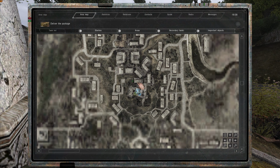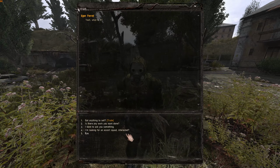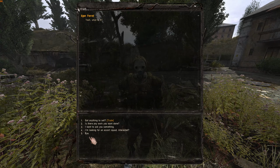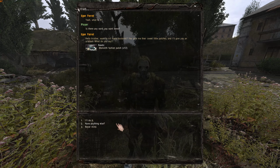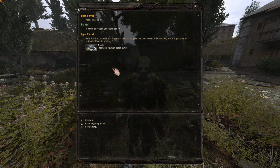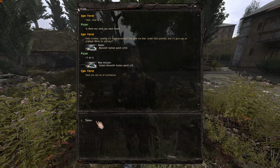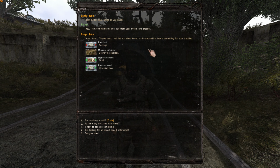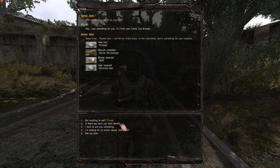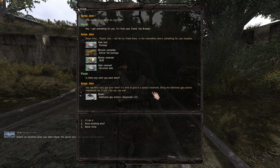Okay, so it would appear this guy's very close by, so there he is, I think. Maybe not you, but anyway, is there any work you want done now I'm here? One thing leads to another. Monolith faction patch. Yeah, okay, I'm game for that. Probably won't be very good artifact, but I'll take it. I've got something for you, it's from your friend Breeder. Okay, good. Additional gas pistons advanced. Okay.